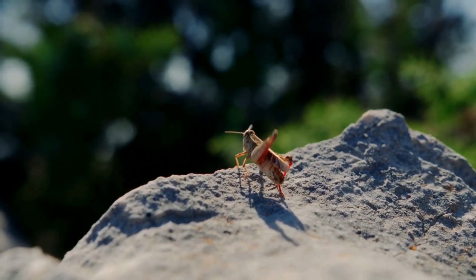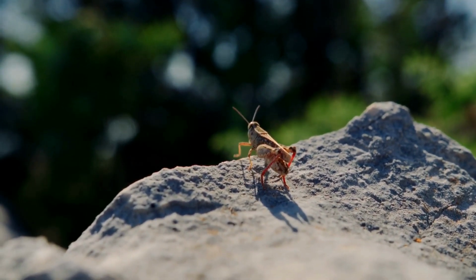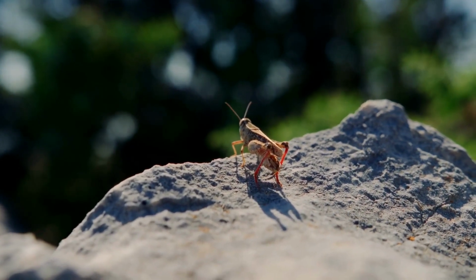The efficiency and speed of this mechanism are what make fleas such formidable jumpers. In fact, the acceleration they experience during a jump is among the highest recorded in the animal kingdom. This allows them to escape predators and move quickly between hosts.